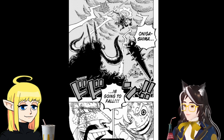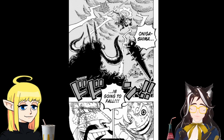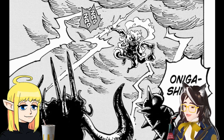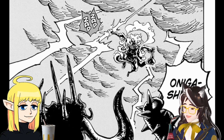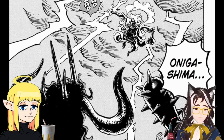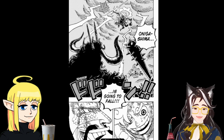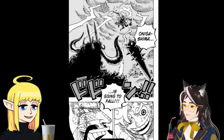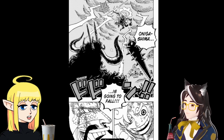The miracle attack. Oh yeah, lightning spear. He just did infinite lightning spears. I want to focus on this, the scariest I think we've seen Luffy look, when he's backlit and in a different form. I thought that was cool because we rarely see him looking scary. It's happened a few times before, like on Thriller Bark.